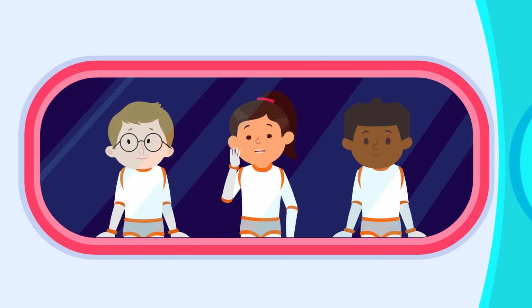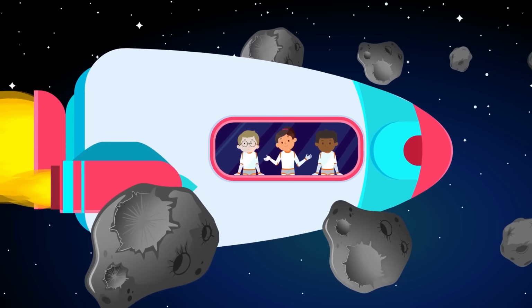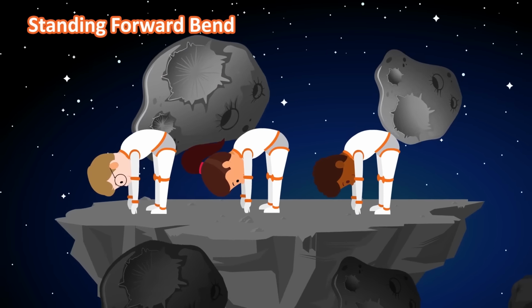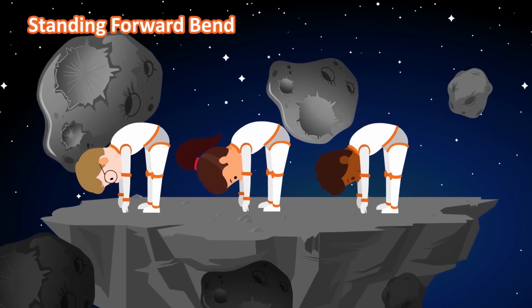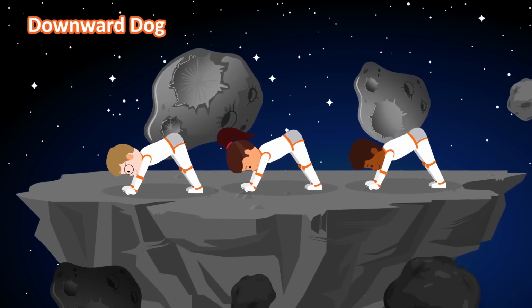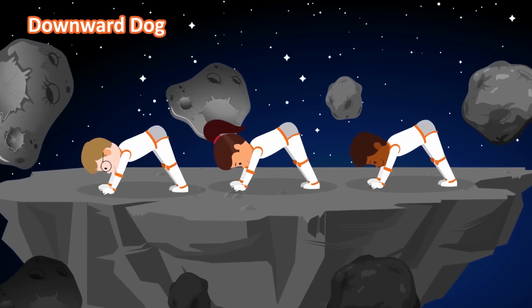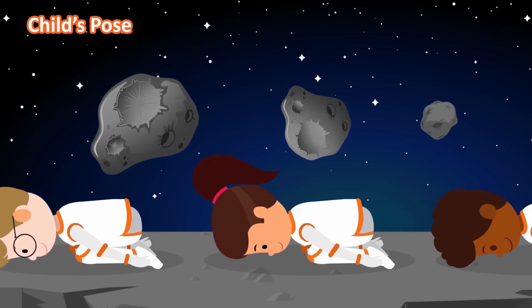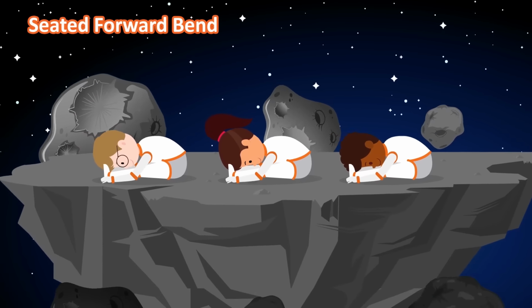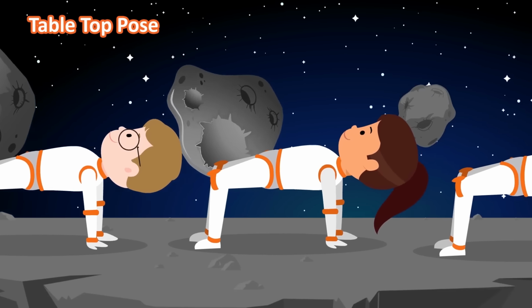Oh, no! It's a giant asteroid, and it's heading right in our direction. Oh, quick! Duck! Standing forward, Ben. Oh, no, everybody! Here comes another one! Duck! Downward-facing dog. We must be in a whole asteroid field. Quick! Duck! Child's pose. Here comes another one! Seated forward bend. Oh, now they're coming from down below! Lift up! Tabletop!